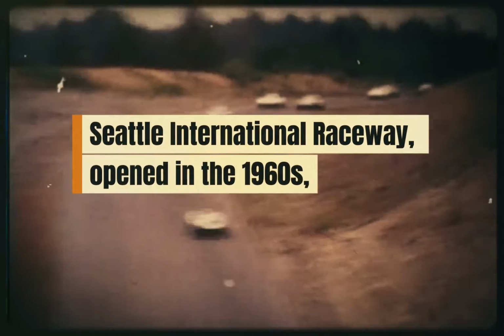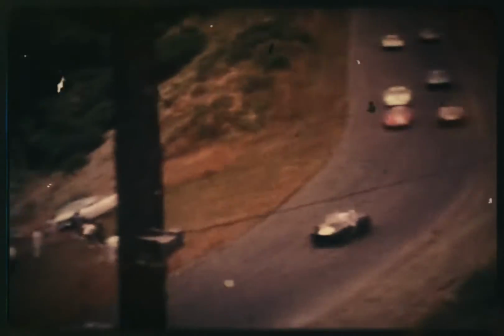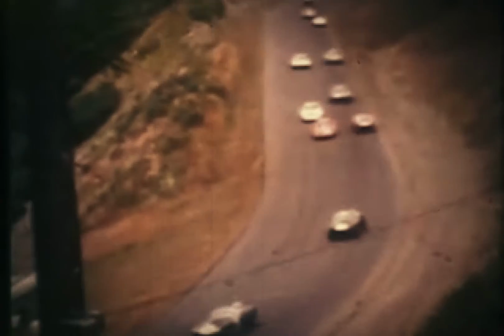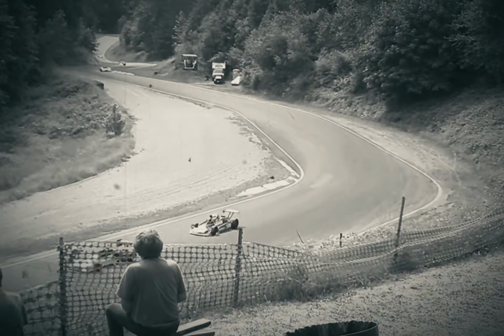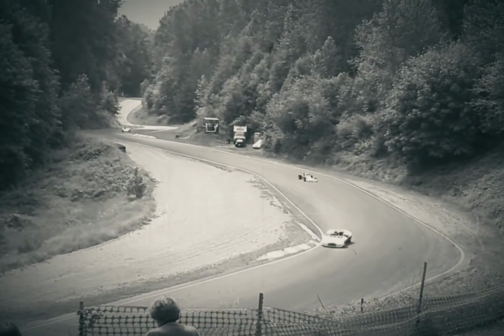Seattle International Raceway, opened in the 1960s, has hosted everything from drag racing to pro sports car battles. Located just outside Kent, Washington, the track is carved into a forested hillside. This natural setting gives it a unique feel, fast, flowing, and surrounded by trees. The full road course is 2.25 miles long, with a mix of technical and high-speed sections. There's elevation change, a long front straight, and corners that reward bravery.